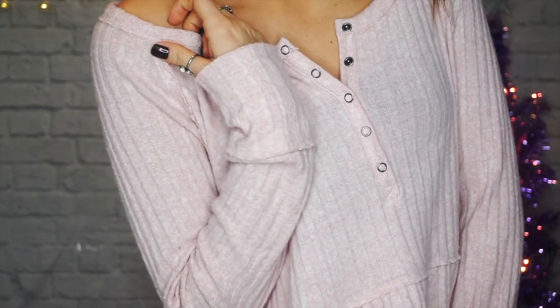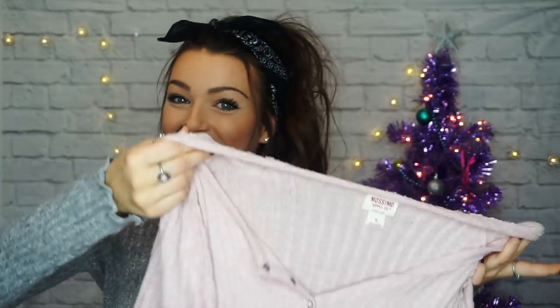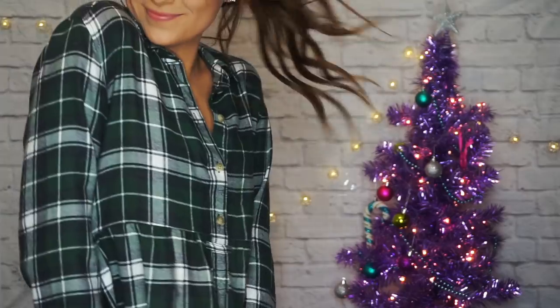I got this long sleeve shirt. It has cute little buttons going down it. I don't know how to explain this, but it's cute. I love this so much. It is just this little flannel thingy. So it is a green, gray, and white flannel, and it has the buttons, but then it like cinches right here.